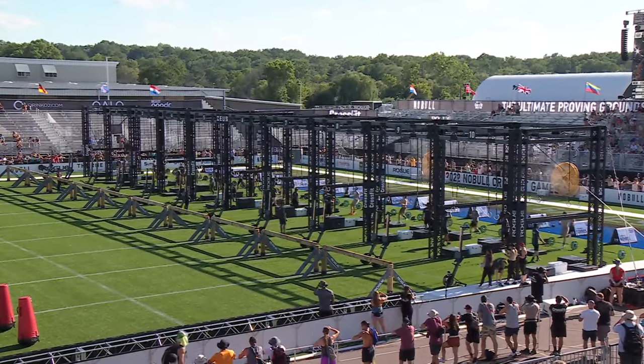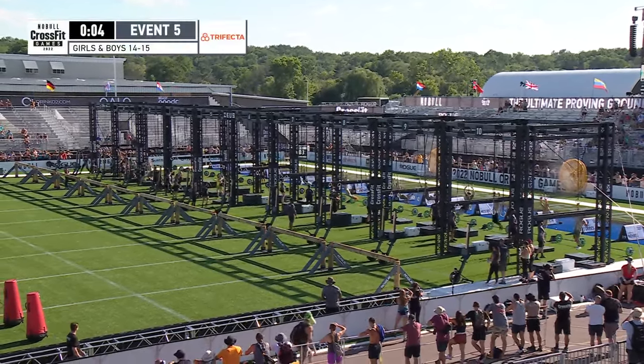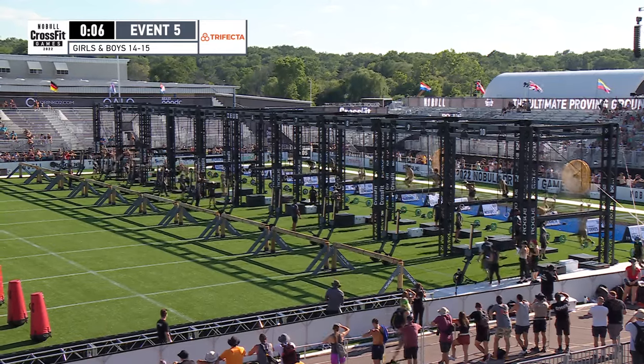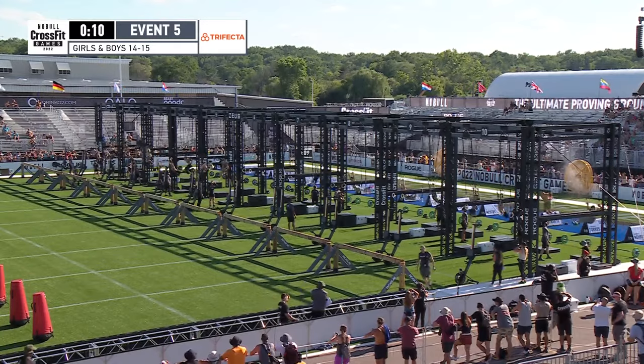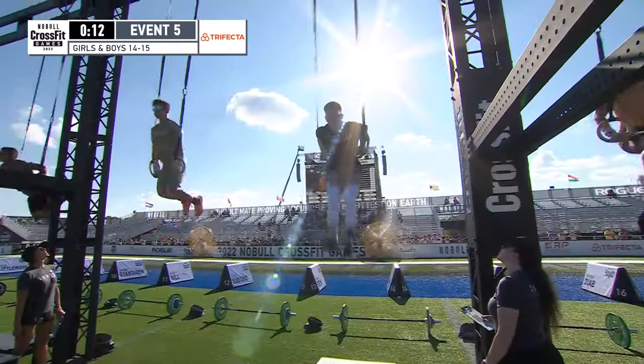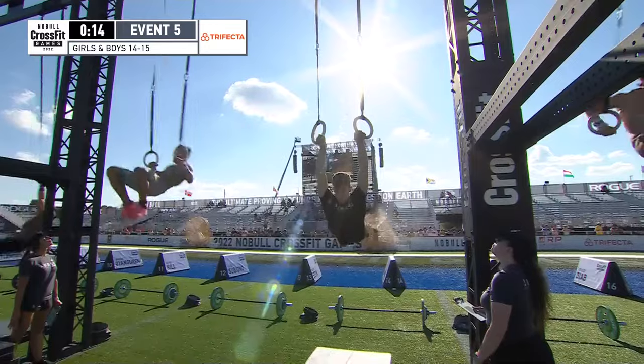Here we go, 15 muscle-ups coming up for these young women and young men. 1 through 10, far side of your screen, that'll be the girls' division. And on the near side of your screen, lanes 11 through 20 are the young men.